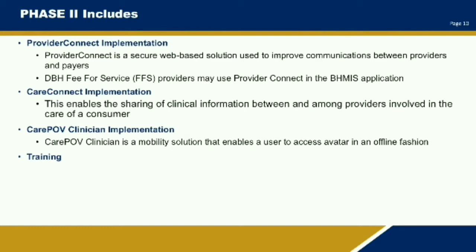And we're going to have a module we purchased called Care POV that's going to enable field-based personnel to continue working in Avatar even when they are disconnected from the internet or disconnected from a wireless service. They'll be able to continue to enter information, and then when they get back in coverage, they'll be able to go ahead and sync back up to Avatar. We also have a plan for training for clinicians and all of our staff that are covered by phase two.